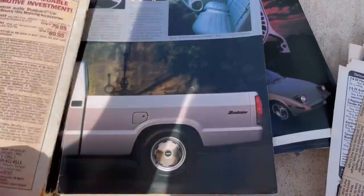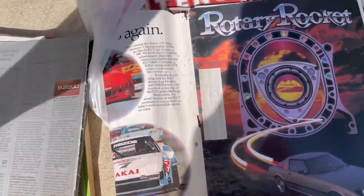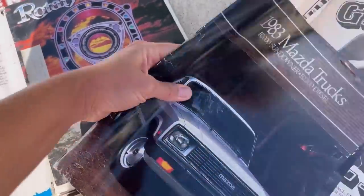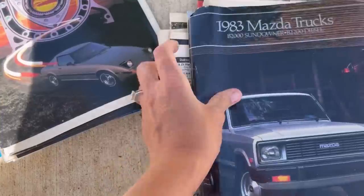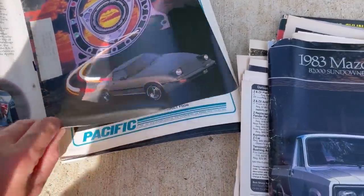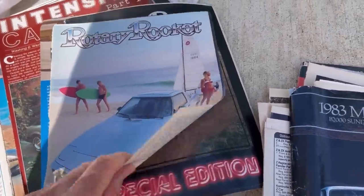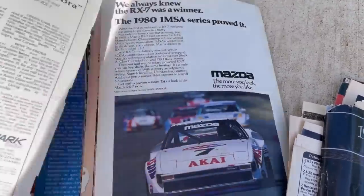I probably should take the time to go through this, but I'm just going to do this for the video. I may let my husband look at this stuff. He really likes old cars and stuff. Mazda trucks. I don't know. I think he likes stuff that's older than the 80s, but yeah, it looks like somebody was collecting these, these are just the covers.